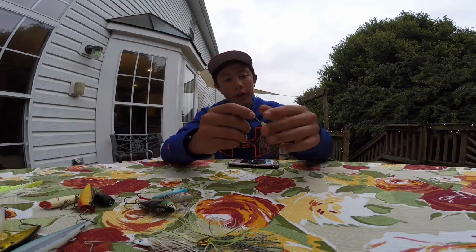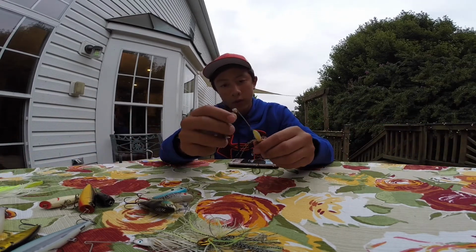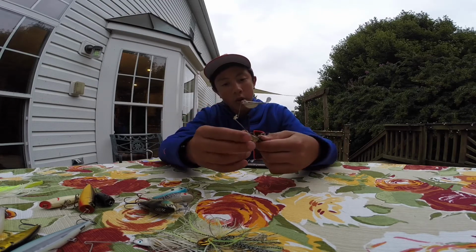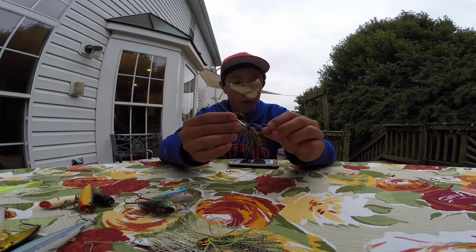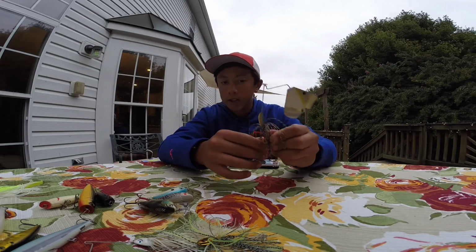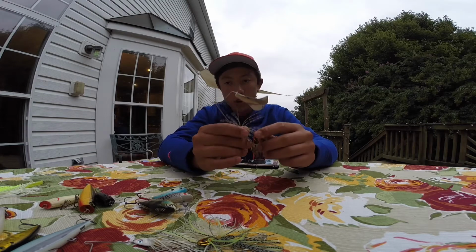Then here's another one I found at Black Hills. I've pond fished with this a little bit when I wasn't filming, and I've caught some fish on it. I don't know what the brand of this is, maybe a War Eagle, but it's got a trailer hook. It's in a shad color. It's a nice solid, a little bit old, but it's a good buzz bait.